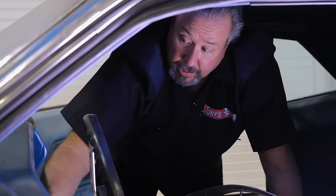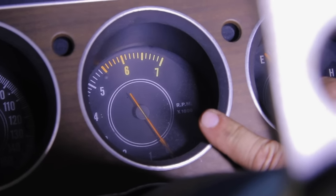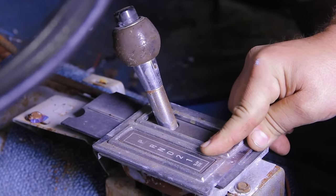Same for the clock reset knob. It's within the gauge instead of in the wood grain bezel next to it. The tachometer goes to 7,000, which was only used in 73 and 74. And it also has the seatbelt warning light. Being this is an automatic on the floor, it has the slapstick shifter and indicator.